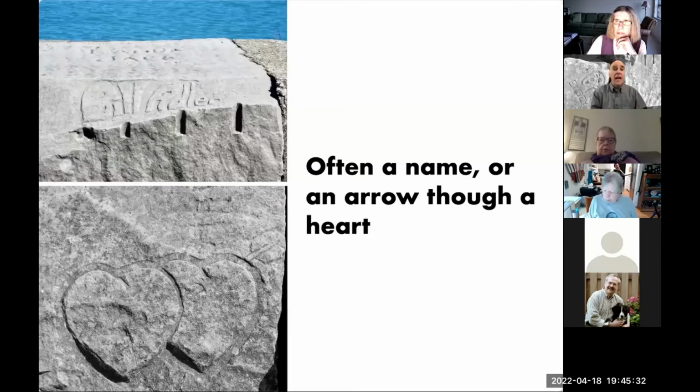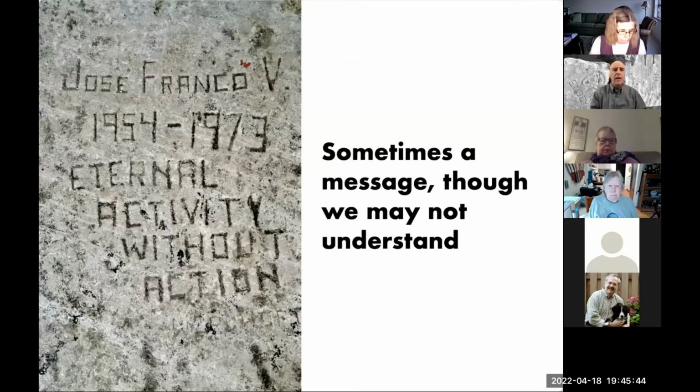You'll see a lot of names like Bill Adler, that's at Morgan Shoal, or you'll see a lot of hearts, like this pair of hearts. That's on a rock that's behind La Rabida Hospital, which we'll get back to if we have time. And then you may see some weird messages like this one, this tribute to Jose Franco, but eternal activity without action, probably from Montrose Harbor and definitely lost.